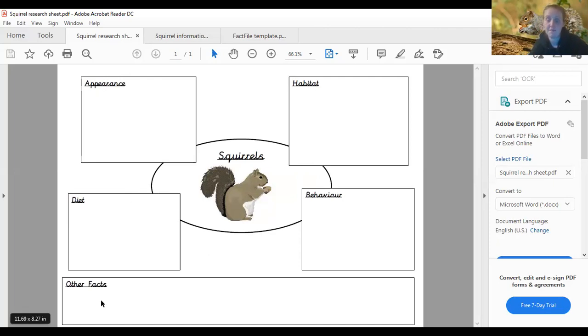That can be some different information that you find, some cool facts about them. It could be what you like about them. That would be a nice one to add in there. Anyway, so you do your note form on there.